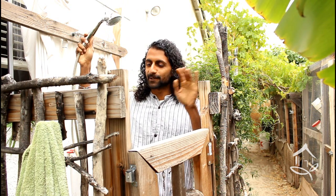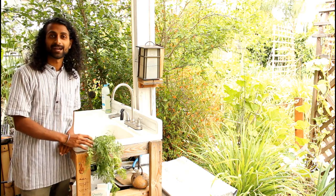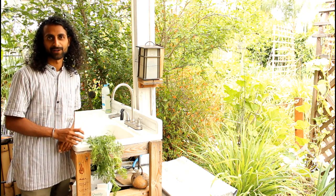Here I am in my outdoor shower, and this is a super simple setup. All we have is a shower head attached to a water line, a simple walled structure around me, and all I do is turn on the water here, take my showers outside in the summer when it's nice and warm, and the water falls into the garden around me and waters the bananas and all the other plants that are growing right here.